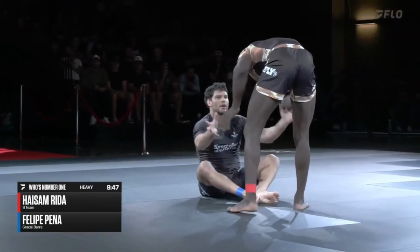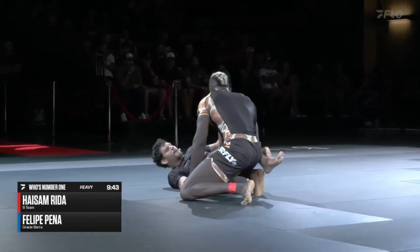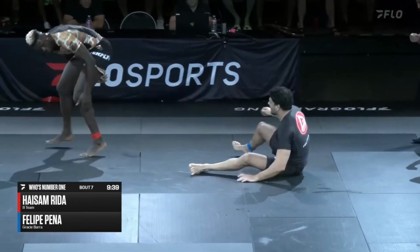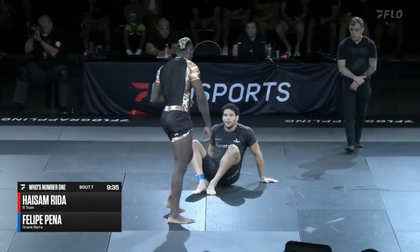Just more hand fighting, more hand fighting. I'd want to see more footwork side to side. Looks like he's staying too square. I know Felipe's not known for leg lock entrances, but I would say that those leg lock entrances could be a thing that works ordinarily on most other people.